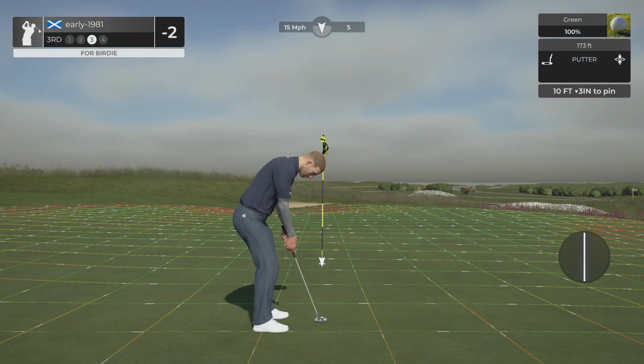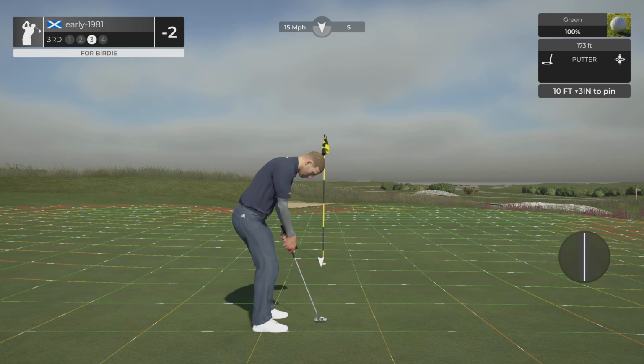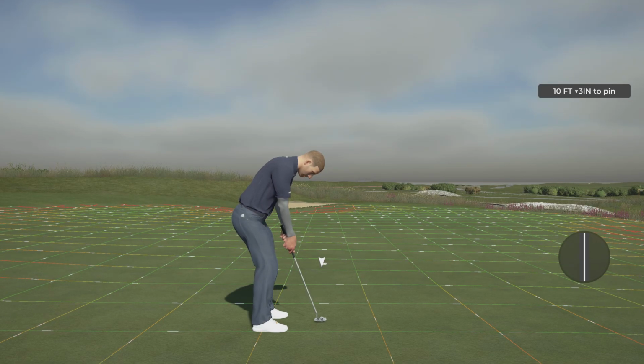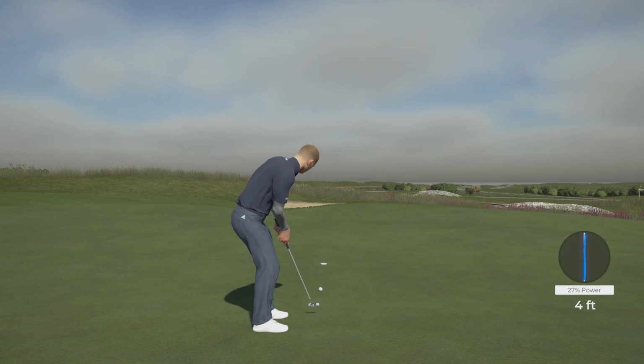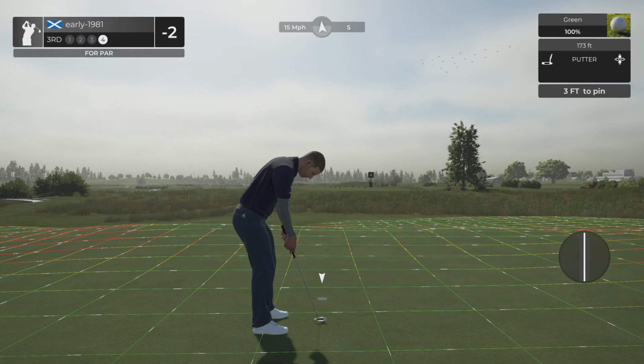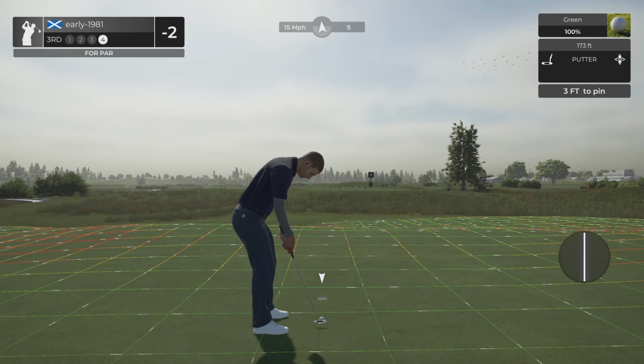So just applied a little bit too much backspin there, but this is a really straightforward putt. I'm just going left edge. That ball should comfortably turn back into the... Oh, wow, that actually turned away from the hole. Alright, for the par. Wow, very surprised at that.